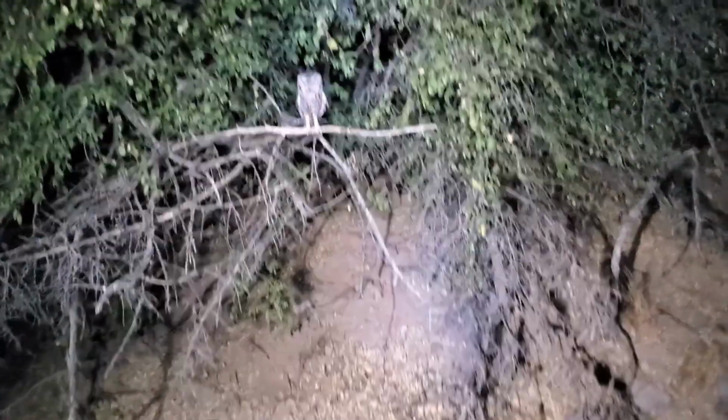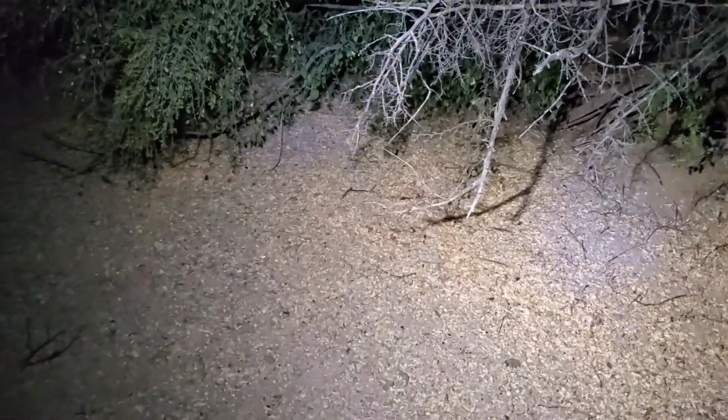Do you think I could get it to hop on my hand? I would not. Oh, there he goes. That scared me. I didn't know what he was doing. I thought he was going to attack us. Nah, he's friendly. He won't. That was a cool encounter.